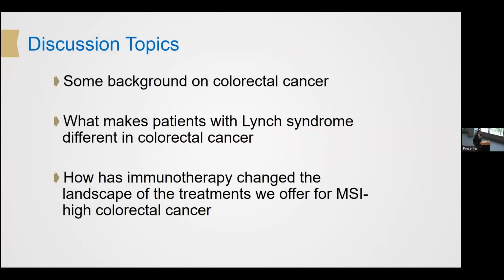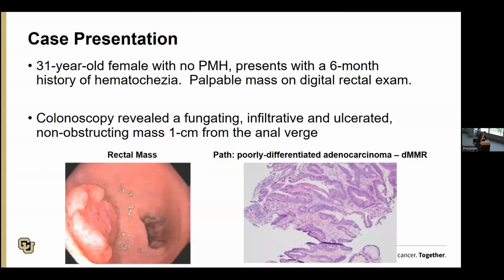Just want to give you a quick background. I'm talking to the experts, I know, but some background on colorectal cancer. We're going to talk about what makes patients with Lynch syndrome and colorectal cancer different than other patients with colorectal cancer. And we're going to talk about how immunotherapy has changed the landscape of these treatments that we offer for patients with what we call MSI high colorectal cancer. And this encompasses those patients with Lynch syndrome as well. You've already heard a little bit about it from Dr. Vogel. But, as we always do, right, we'll start out with a case presentation.